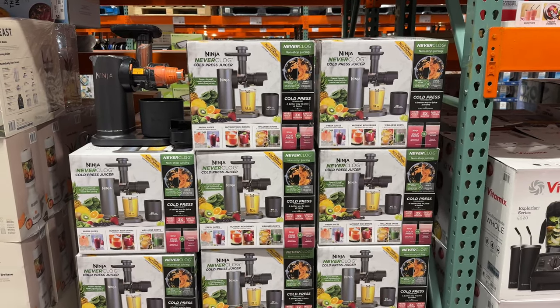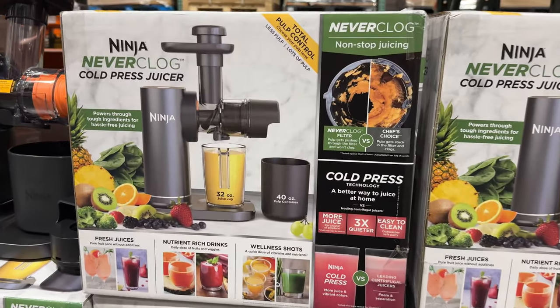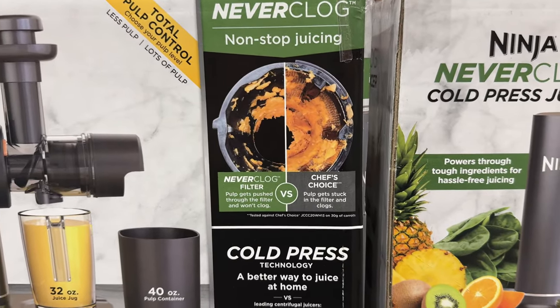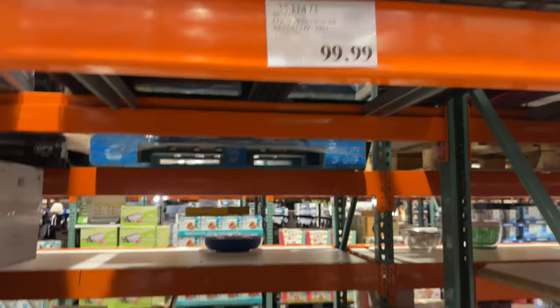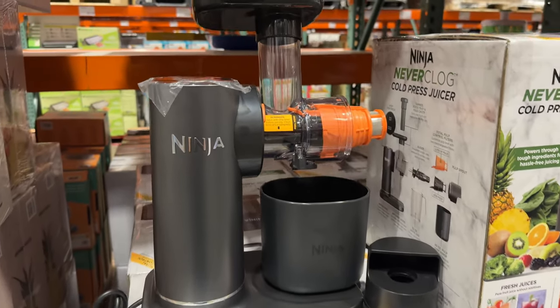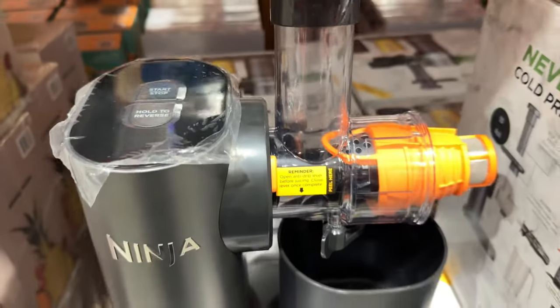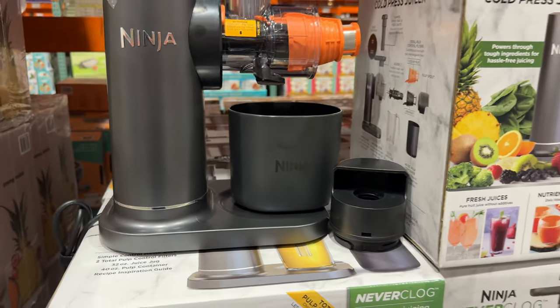The Ninja Never Clog Cold Press Juicer for $100 lets you customize the amount of pulp in your juice, less pulp or lots of pulp. The auger system pushes produce through the filter system using pressure to extract juice and nutrients without clogging. Simple to use and easy to clean, an XL 32-ounce juice jug, a 40-ounce pulp container, and a cleaning brush are included.